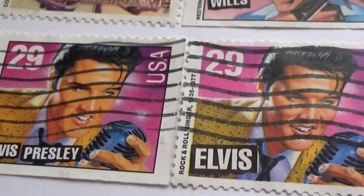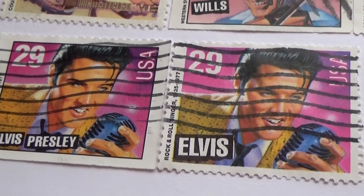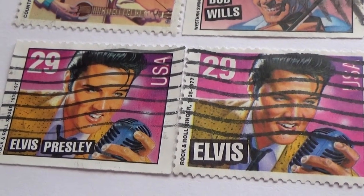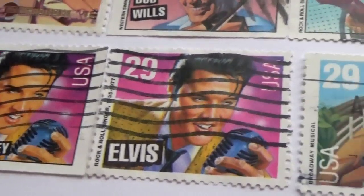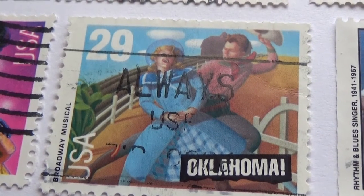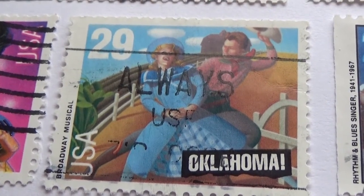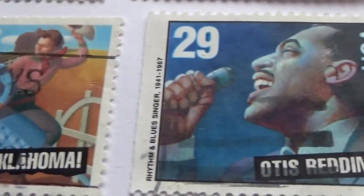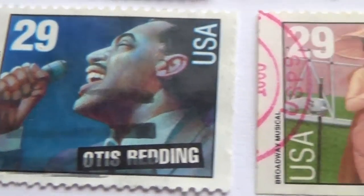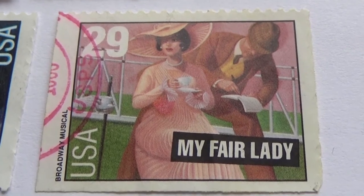Okay, now we have two Elvis Presley, both the same picture, but one says Elvis Presley and the other one just says Elvis. So I thought I'd put them both out there for you. But it's the same picture. Tahoma. Otis. My Fair Lady. Did you know they had a stamp for her? I didn't know that till I came across it.